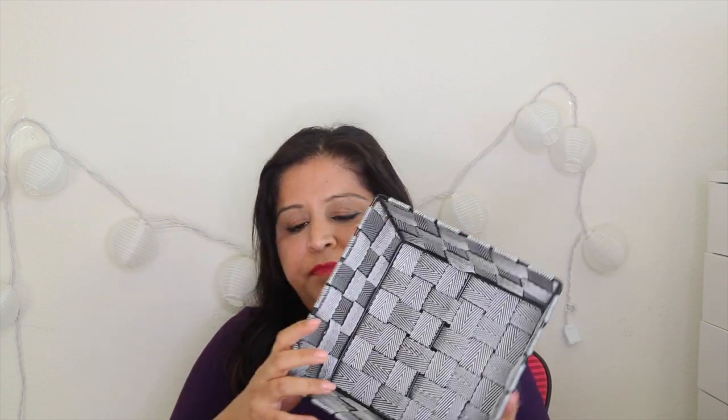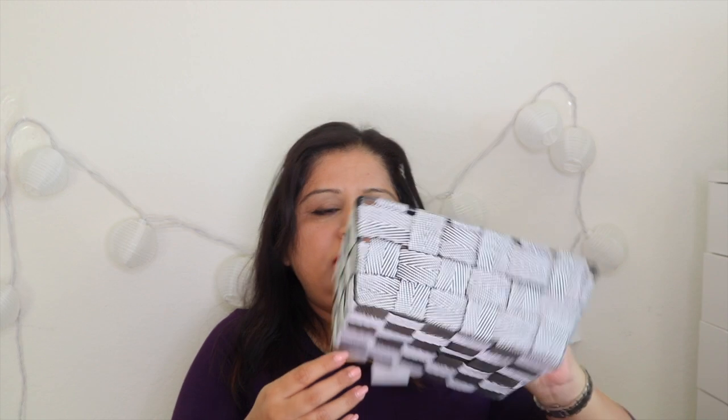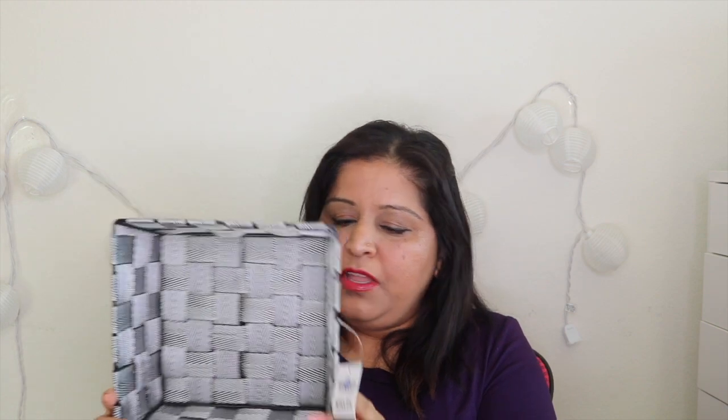So the next thing, I got this basket, and this is from Five Below, and this is again no price, but everything is below $5. I think this was $1 or $2. I don't remember, a couple dollars. Sorry guys, I don't have price, but it's definitely below $5.